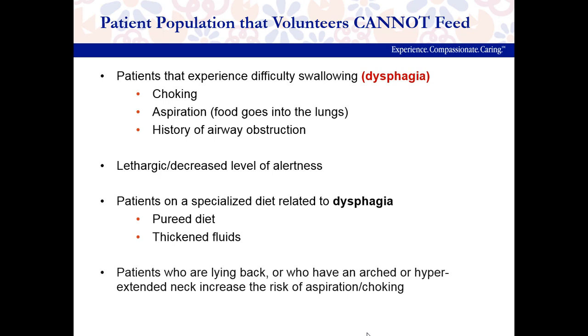Or that patient may have a history of airway obstruction. This is where you have food or any kind of foreign object that would lodge into the trachea or windpipe, preventing the flow of air into the lungs. Another group of patients that we cannot feed would be those that are lethargic or they have that decreased level of consciousness. They experience a high degree of swallowing problems.